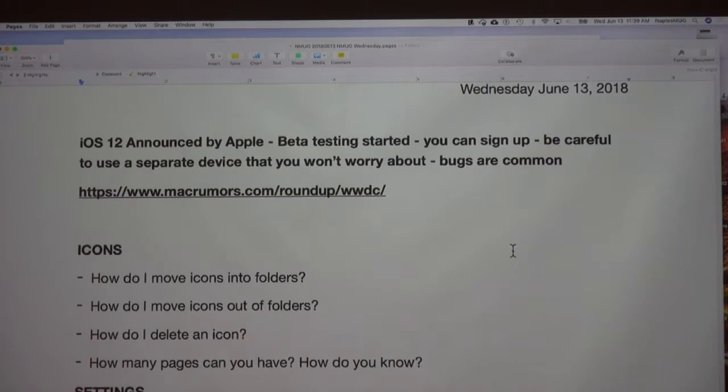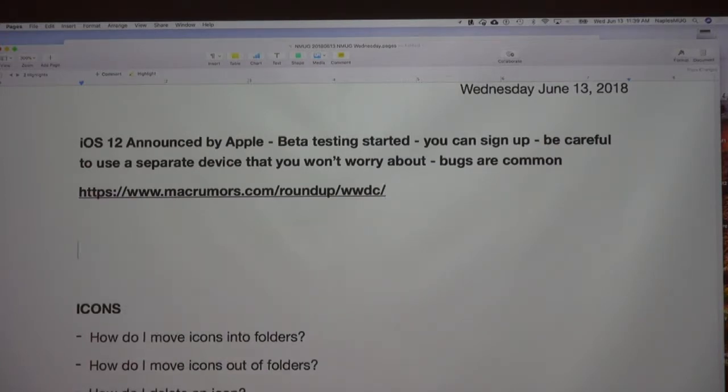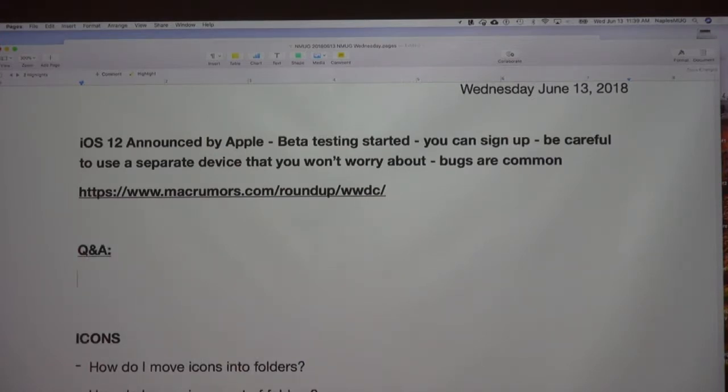Any questions this morning before I go further? No questions? You had one, Tom. Yeah, how do you look at a picture, and this is in Photos now. So you've got the Photos main photos folder, and then you have an album folder. So how do you look at pictures in the album at the same time you're looking at pictures in the main photo folder? Okay.